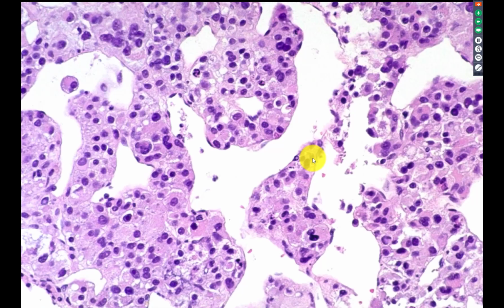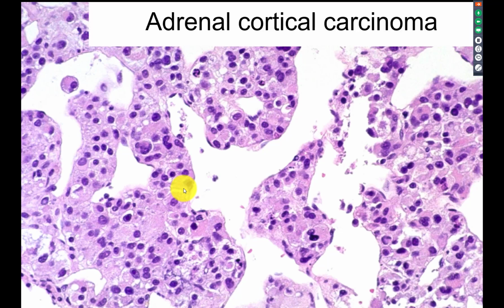And finally, I love this example. So this, I can tell you, has sinusoidal wrapping, right? The cells look like hepatocytes, but this is not a hepatocellular carcinoma. This is an adrenal cortical carcinoma. It's going to look very much morphologically like hepatocellular carcinomas. Now, if you do the right immunohistochemistry, you wouldn't have a problem. But without immunohistochemistry, just on an H&E, you might go down the tubes.